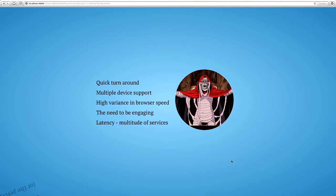Obviously, with that, we've got a whole multitude of devices that we have to support. So that's obviously a big challenge. With those comes a high variance in browser speed. If you're doing something particularly ambitious, you don't want to hold yourself back because you're scared it might not work on all the devices. So we've had to adapt to that, and it's been very challenging.